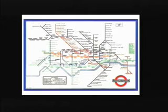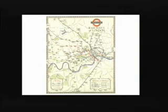And I want to talk about what made this map so great. So before Harry Beck's map, that's what the London Underground map looked like. It's geographically accurate, but London's a very twisty place. And so the roads are there, the lines are stacked around. Not that easy to read.